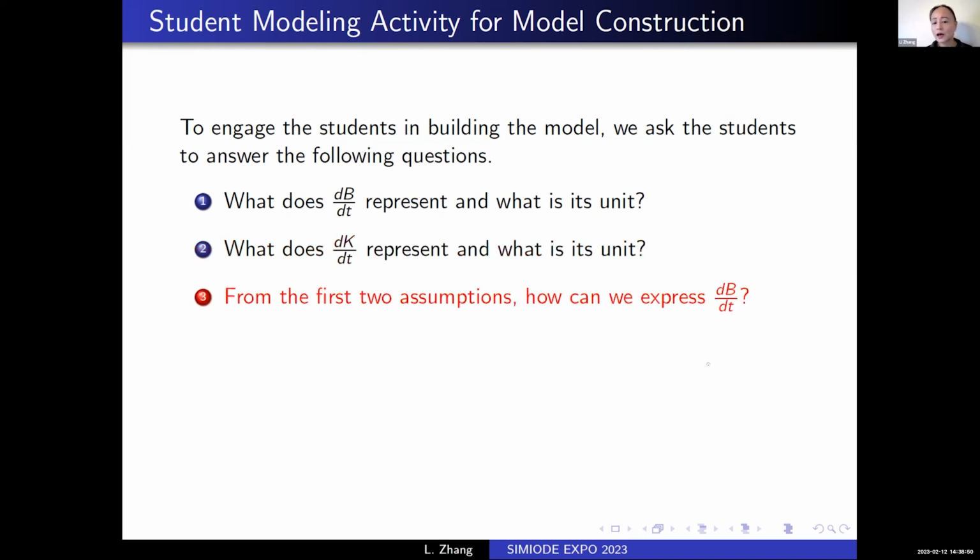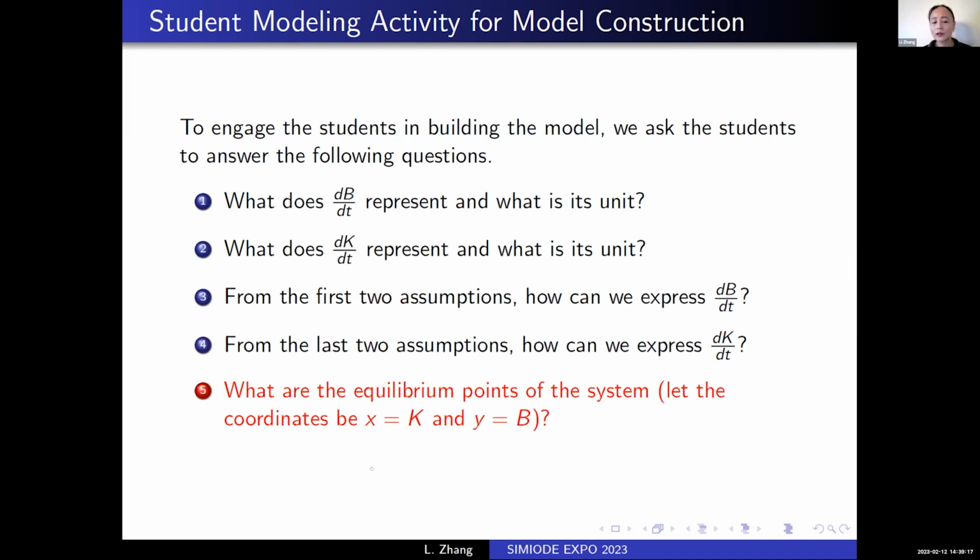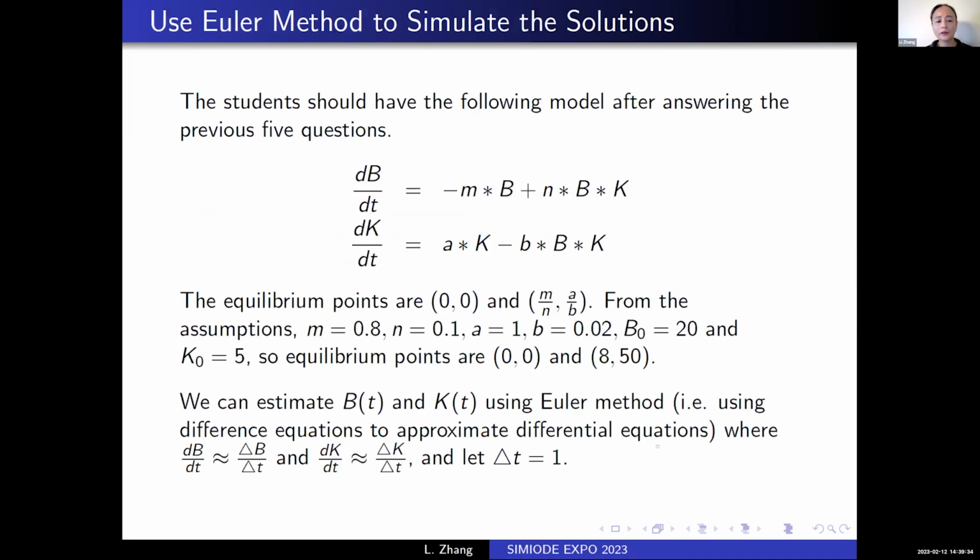Third, from the first two assumptions, how can we express the derivative of B with respect to t? The fourth question is, from the last two assumptions, how can we express the derivative of the krill population with respect to t? The fifth question is, what are the equilibrium points of the system, if we let the x-axis represent the krill population and the y-axis represent the blue whale population? After this exercise, the students, from the assumptions and those five questions, should readily come up with this system of differential equations on the blue whale and krill populations.